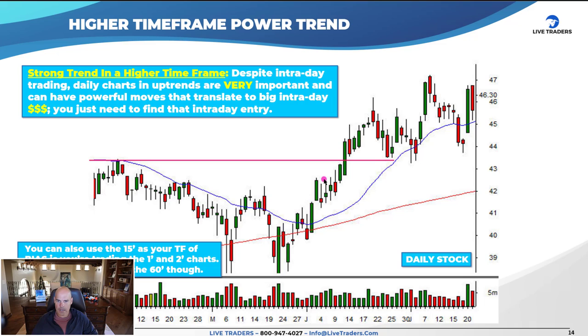Okay, so this stock is trending higher, moves up, pulls back, moves up, pulls back. Now, is this area super duper clean on the right? No, right? But the stock is clearly strong. It's double bottomed. It's above resistance, higher highs, now some higher lows, rising. In this case, I think that's a 50 moving average, 200 moving average. So this is a higher time frame power trend.